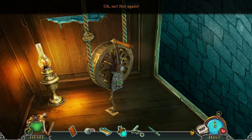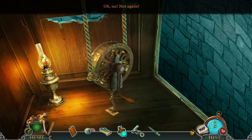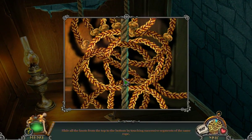Oh no, not again. Can I just say that this seems like one of the unsafest ways of traveling, but okay. Slide all the knots from the top to the bottom by touching successive segments of the same rope. Oh, I didn't know I was doing that. But okay.